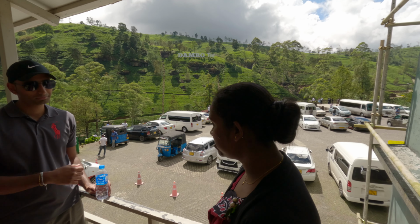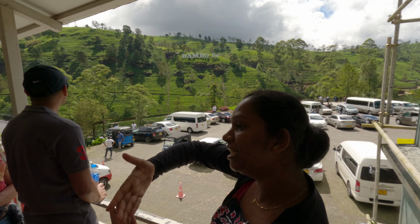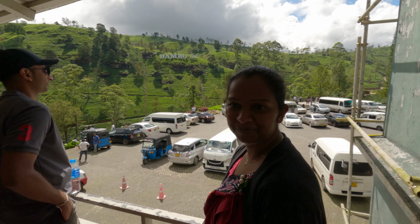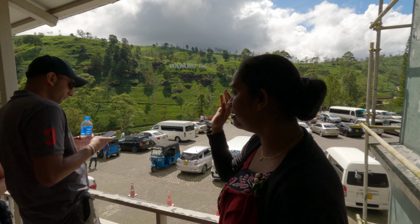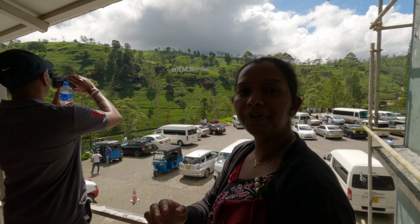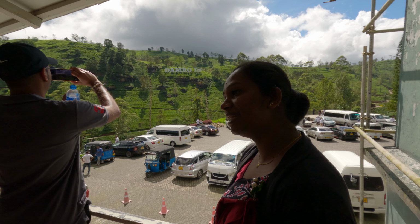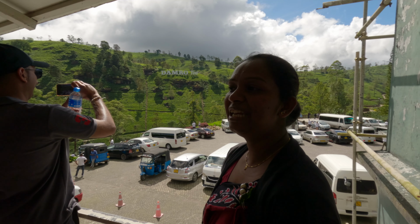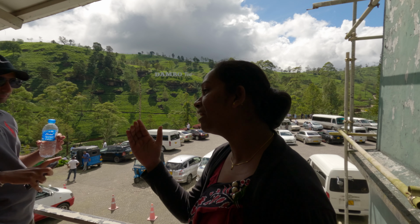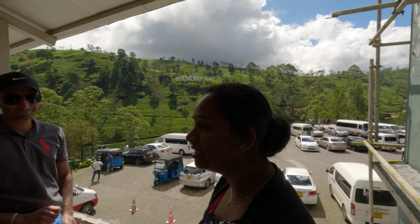These tea bushes we can use for more than 50 years, but every 4 years we have to prune them. After 6 months, we can reuse them. Camellia sinensis is the botanical name for this tea plant. Here we have 2 different varieties: one is the green leaf tea plant and the other is the red leaf tea plant. Using the green leaf tea plant, we can produce green tea and black tea. Using the red leaf tea plant, we can produce white tea, silver tips and golden tips.